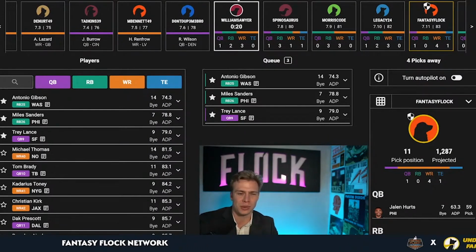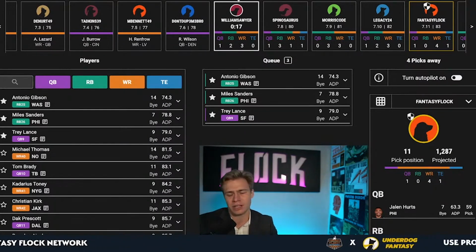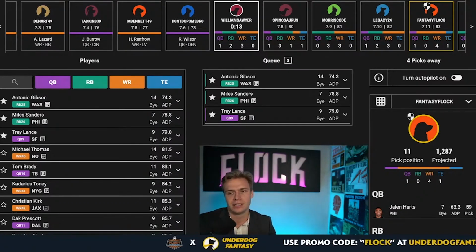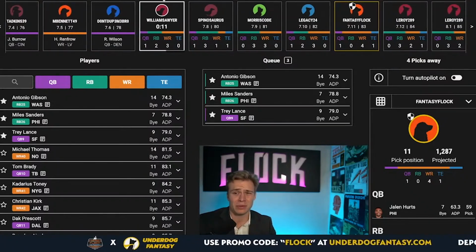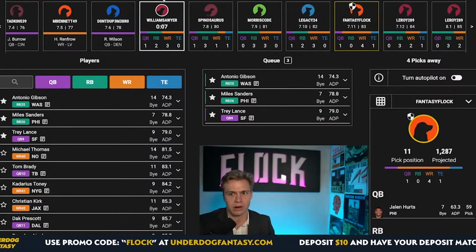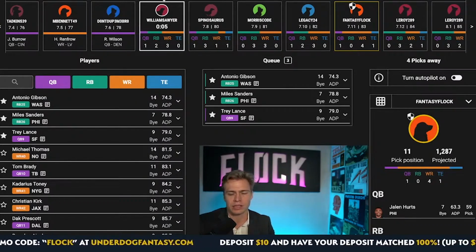Maybe make the argument because we have Jalen Hurts and Miles Sanders can be a pass-catching running back that there is some correlation there, that we should take Miles Sanders over Antonio Gibson. Be fine with that argument. Maybe we do, but my argument would be, hell, there's a chance we get Miles Sanders on the way back around, where it's probably a 0% chance that would happen with Antonio Gibson.